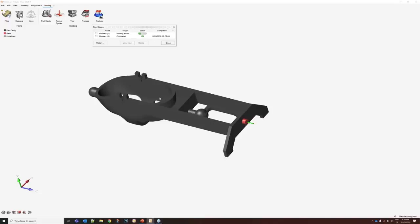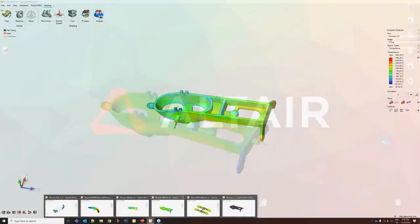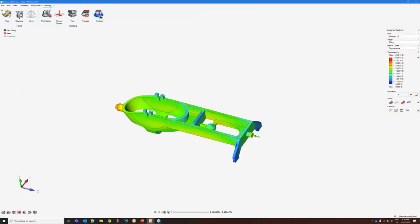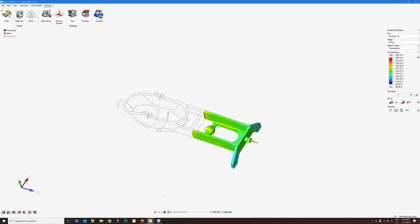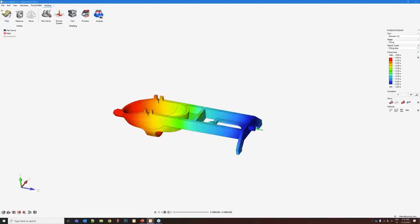So it will take, again, another 20 or 30 seconds to run the full analysis, and we will be able to see the results. I have the results ready here, so we don't need to wait even 20 seconds. So let's see how the filling is going on right now. So now you can see filling first this region, of course, the gate is located here, and we can see how the material evolves inside the cavity. Let's check filling time. Now you can see the filling time is more homogeneous through all the part.